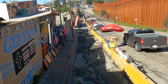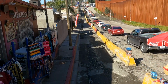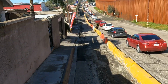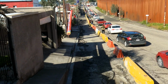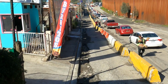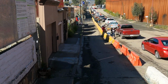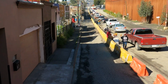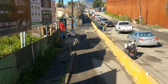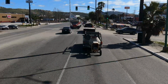We are in Mexico now. Holy cow. We just went down the wrong way down a street, and now we are on probably the worst paved street I've ever driven on. Okay, these are people trying to go back to the US.